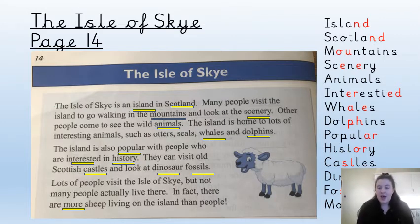So this text has got lots of facts, hasn't it? So is it fiction or non-fiction? Tell me. Well done if you are saying it is non-fiction. This piece of text is true. It is all about a place and it's got lots of facts in it and lots of information. So it is non-fiction. So good job if you remembered that.